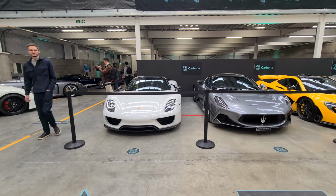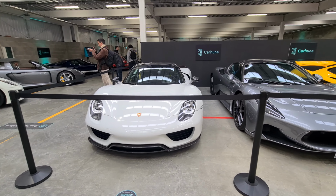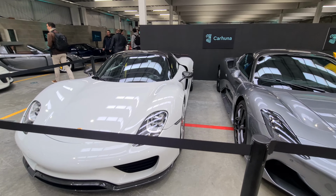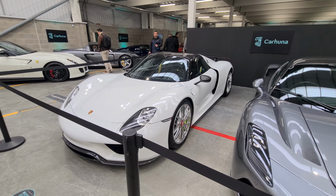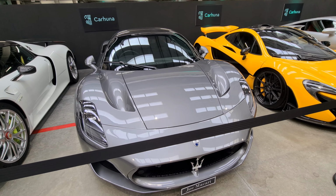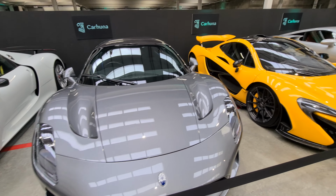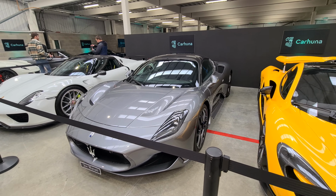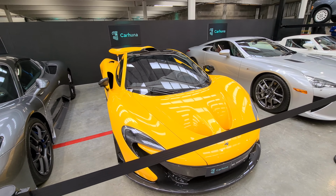Let's pop over to the other side. Here we have a lovely Porsche 918 Spider. Got the Weissach wheels. I think it has a Weissach pack. Amazing car. And here is a Maserati MC20. I think these are depreciating quite a lot, so they'll be actually a very good buy soon. Apparently a very good car as well.